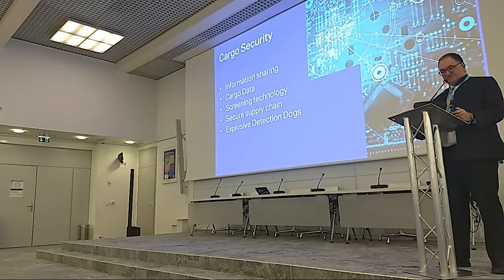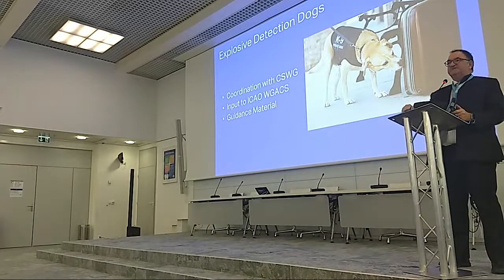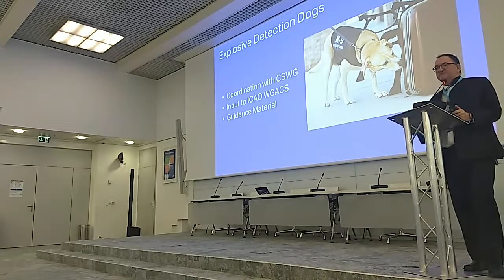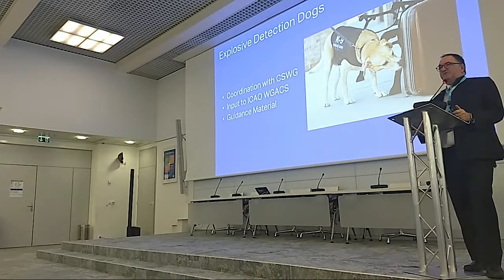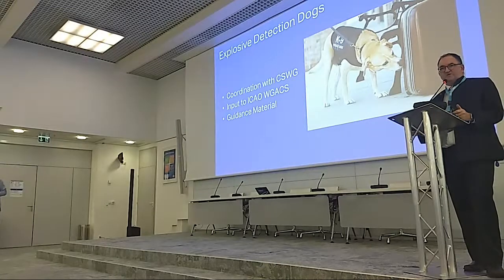Explosive detection dogs, I'll move to that one in the interest of time. This has become a big ticket item this year because of the removal of the known consignor program. To give you an example, in the United States, there's tens of thousands of known consignors, and that program will be phased out by June 2021. And it will mean those consignments that today do not require additional screening before they go on an all-cargo aircraft will have to comply with the normal cargo screening requirements, and the use of dogs is seen as a way of actually meeting those new requirements.